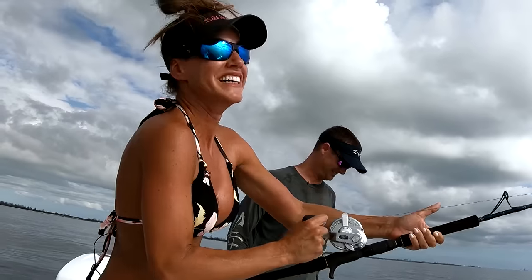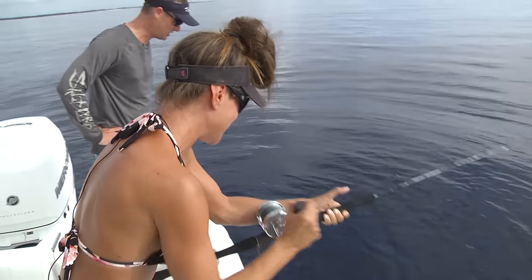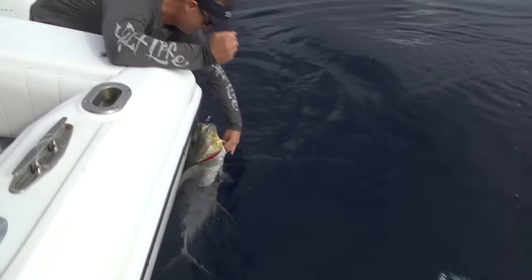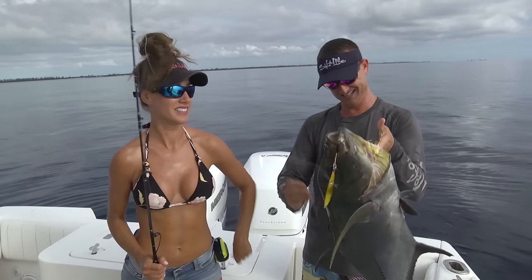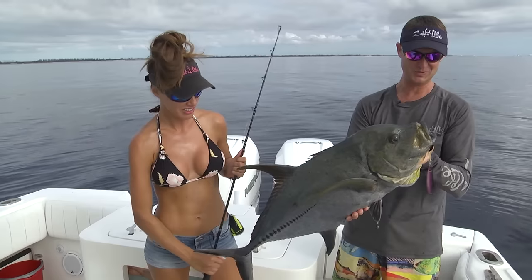What do you think? I think so. Let's see. Oh, it looks big. Oh my gosh. Look at that, a big old blackjack. It ended up being a huge blackjack, one of the biggest blackjacks I've ever seen. I said, what color jig do you want? She said, purple. Look at this thing. Wow. Holy smokes.